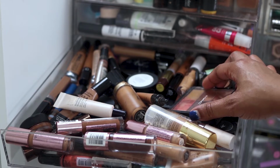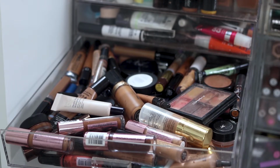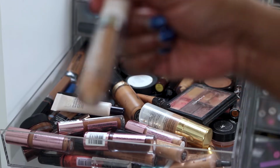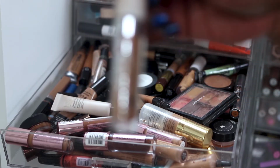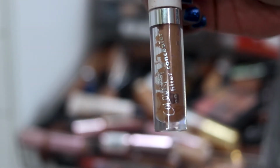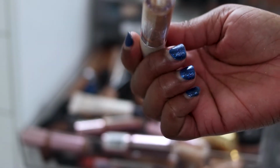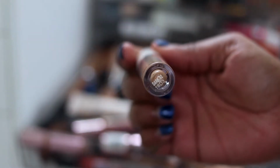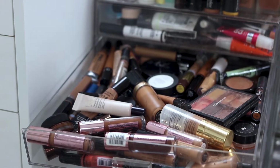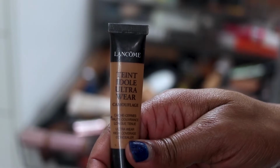Ooh, what am I gonna pick, guys? I'm gonna pick this ColourPop No Filter concealer, and I believe it's in shade 42 dark, something like that. This is before they renumbered after I got this. But I've made good progress on it, and I'll probably finish it this month, honestly, because it's hardly any left in there. And then I'm also going to use Tint Idol Ultra Wear.